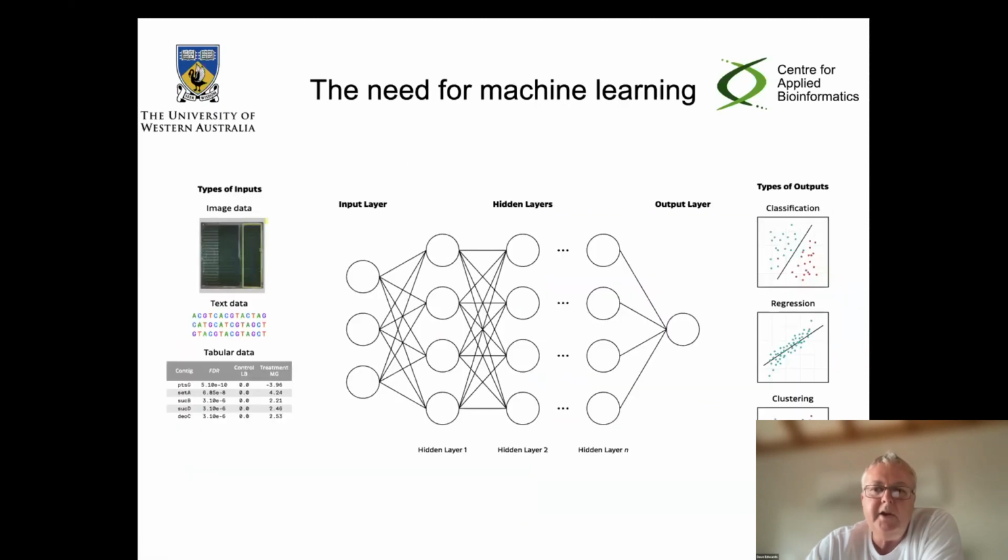But it creates a challenge. You're generating a vast amount of data. So you've got all this genomic data, all this variation, and then you've got images and all these other high throughput tabular data. We can't just put that through standard statistical models. It just falls over. It's not really built for that sort of diversity. And because of that, we need machine learning.